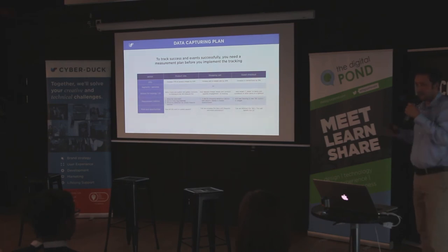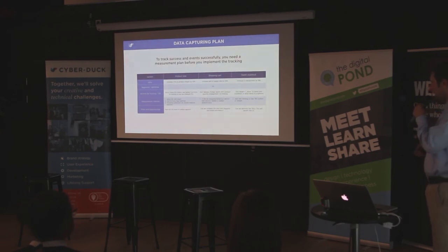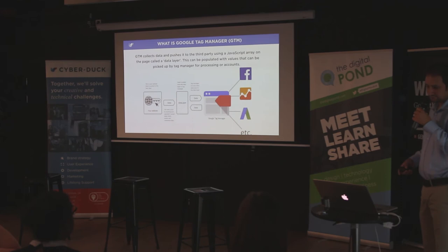To track the success of events successfully, you need a measurement plan before you implement the tracking. Essentially it would include things like the KPIs and then the different sections of your application or website. You can then break it further down by personas and then the actions for tracking. For different sections and different features, you need to have different types of tracking as well. And obviously then you can have things like risks and opportunities and stuff like that.